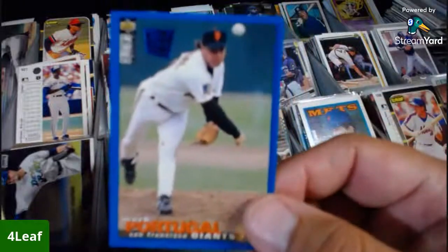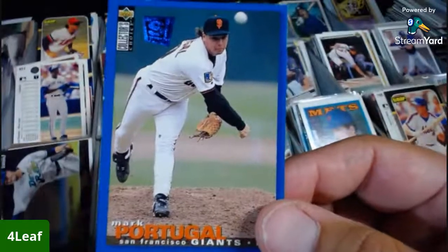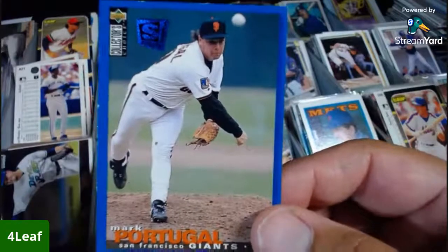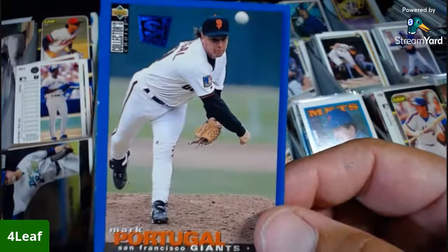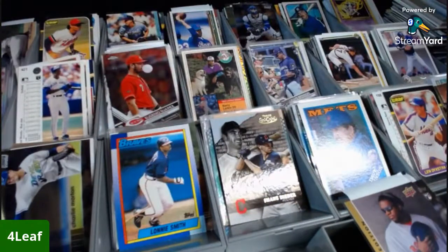Mark Portugal, which kind of goes in the name category for countries or towns. But this one also would qualify for a frozen ball. Could qualify for the frozen ball.